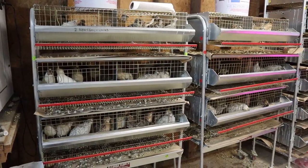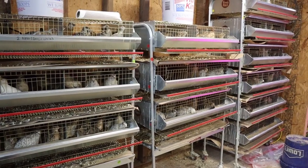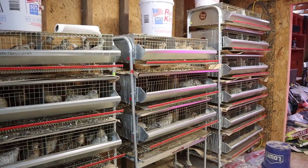Another fantastic thing about the quail is they don't take up that much space. Now, this building behind me, it's a decent sized building, but we're only using about half of it for the quail, and there are hundreds of quail in there. You would never know. That's because quail are kept more like a pet bird versus a chicken.